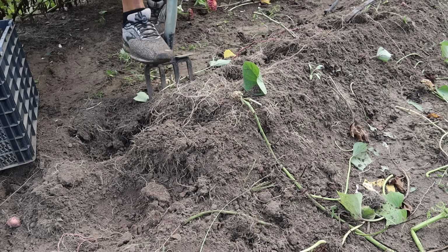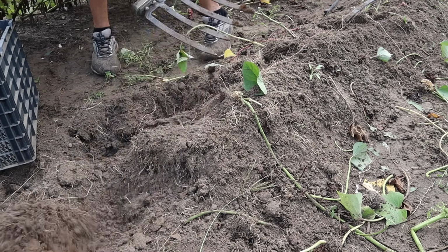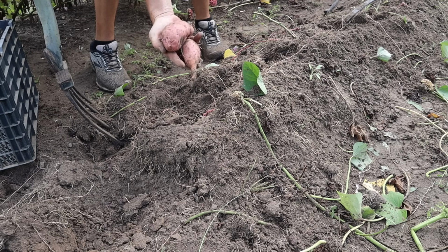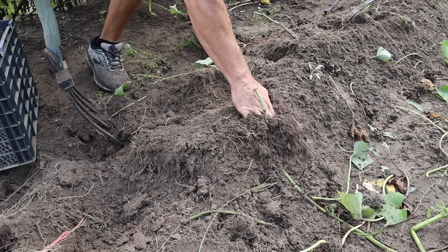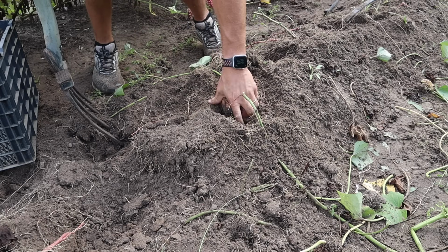Let's see if we can lift these up without stabbing any of them here. Not bad, not bad. Traditionally, these Georgia Jets are a little more round than long, like we see right there. We will get a few long ones, but a lot of times these aren't quite as long as some of the other varieties. Looks like we got a big one right here.